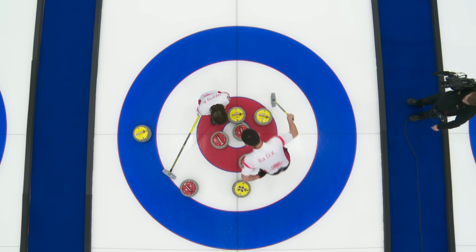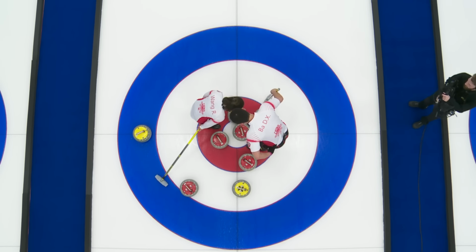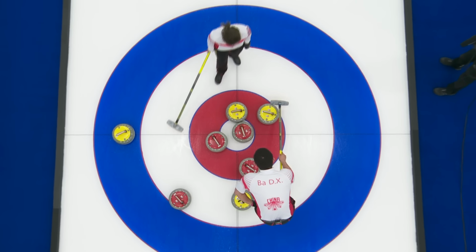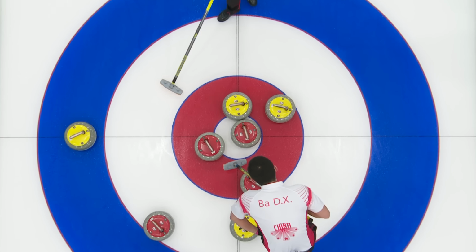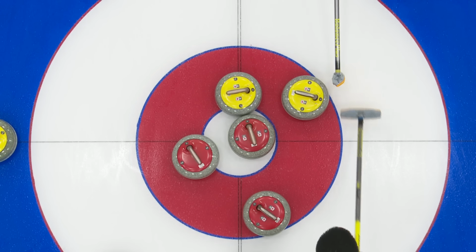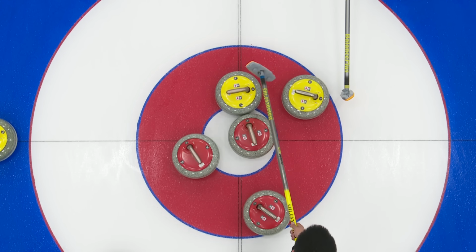Can they play a slash? It's pretty tough. Might just clip the back of that, but I'd be worried about it kind of spinning back onto the one in the very back.